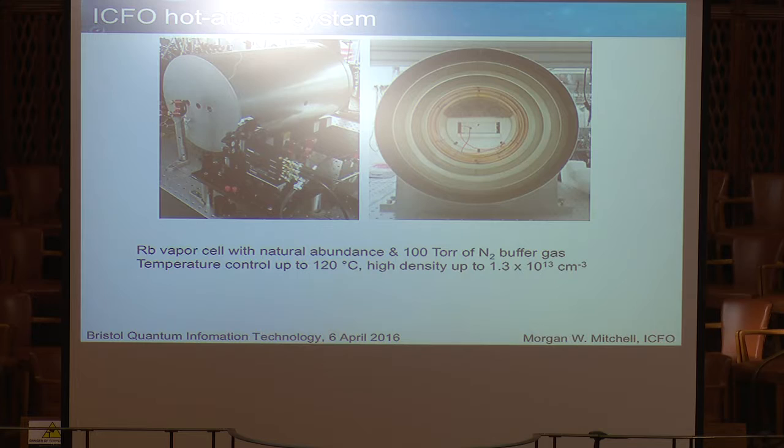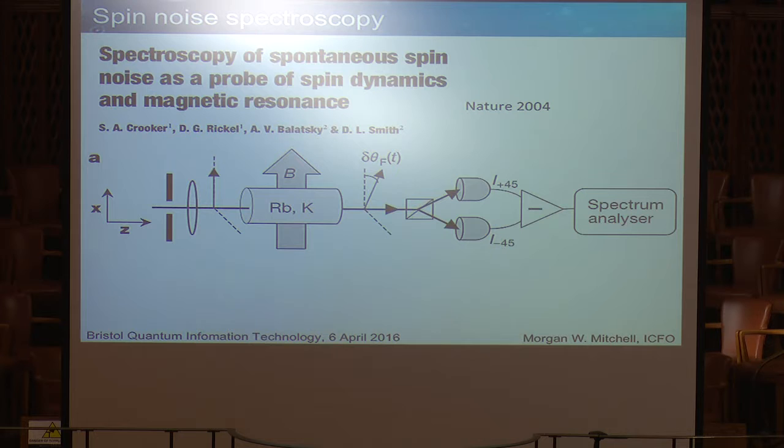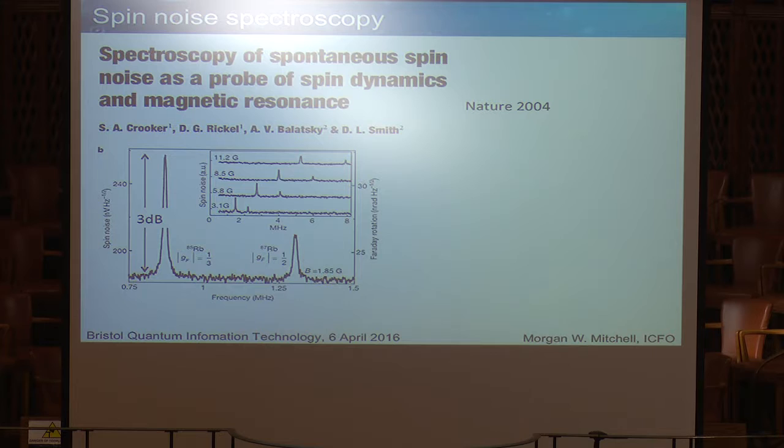And then we've recently done an experiment with spin noise spectroscopy in order to see that a number optimized instrument can in fact be quantum enhanced and work at its optimum point. Okay. So the spin noise spectroscopy looks exactly like the magnetometer. The difference is that the atoms are not initially polarized, so you just have thermal noise to measure. And what you see looks just like a magnetic resonance signal. Here, for example, is a signal from one isotope of rubidium. Here's another isotope of rubidium.